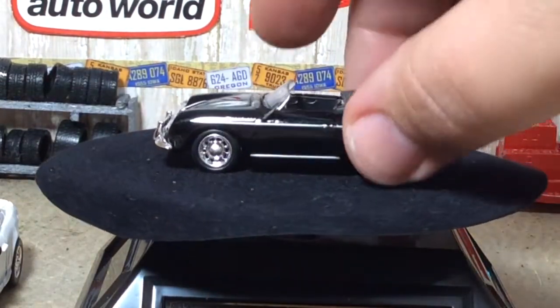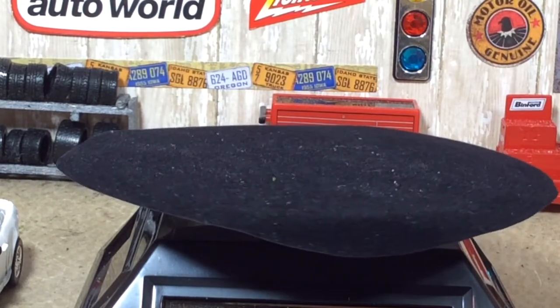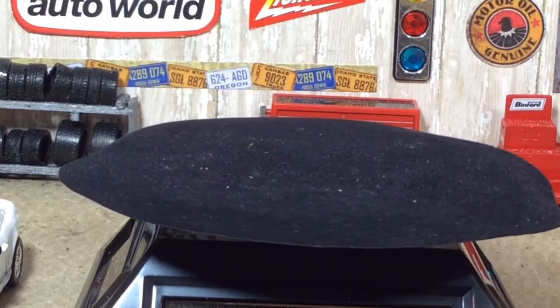I don't know who else casts this car in this scale. I don't know if there's anybody else that does. You don't see a lot of those.